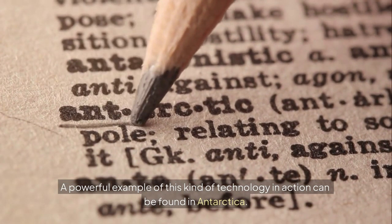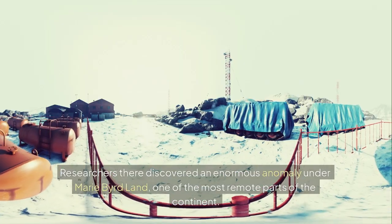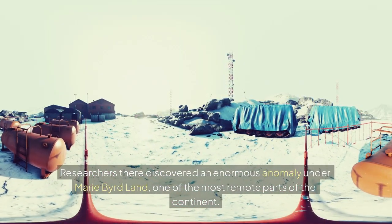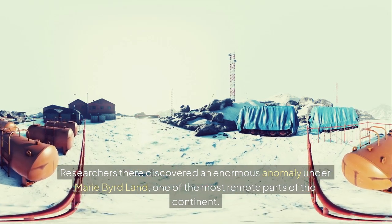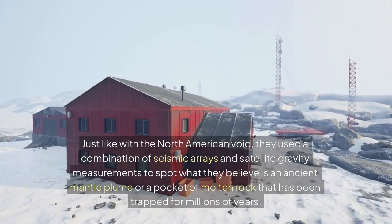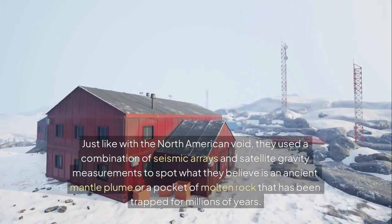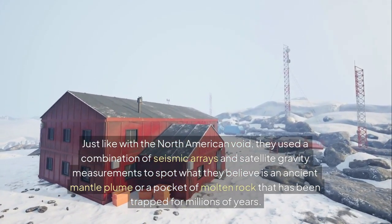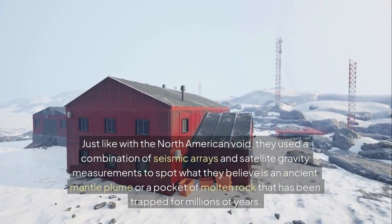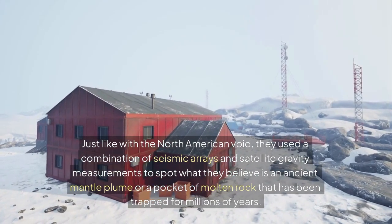A powerful example of this kind of technology in action can be found in Antarctica. Researchers there discovered an enormous anomaly under Marie Byrd Land, one of the most remote parts of the continent. Just like with the North American void, they used a combination of seismic arrays and satellite gravity measurements to spot what they believe is an ancient mantle plume or a pocket of molten rock that has been trapped for millions of years.